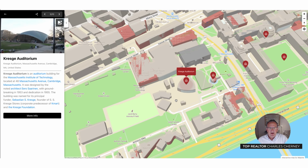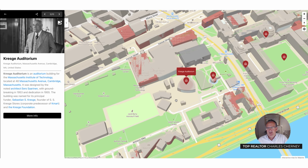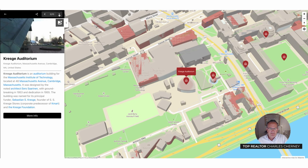These buildings, the chapel and the auditorium, date from the 50s and were done by the noted architect Saarinen. So they're distinctive architectural masterpieces. You can see in the upper left corner there a picture of Saarinen, who did these buildings, and they take their name from the Kresge family that founded Kmart.